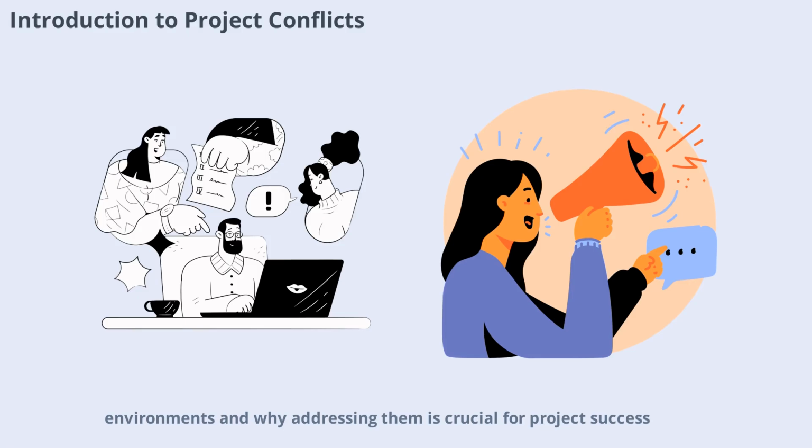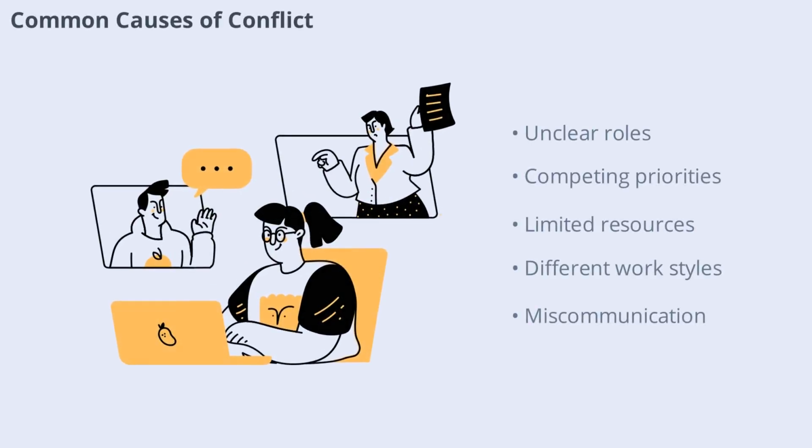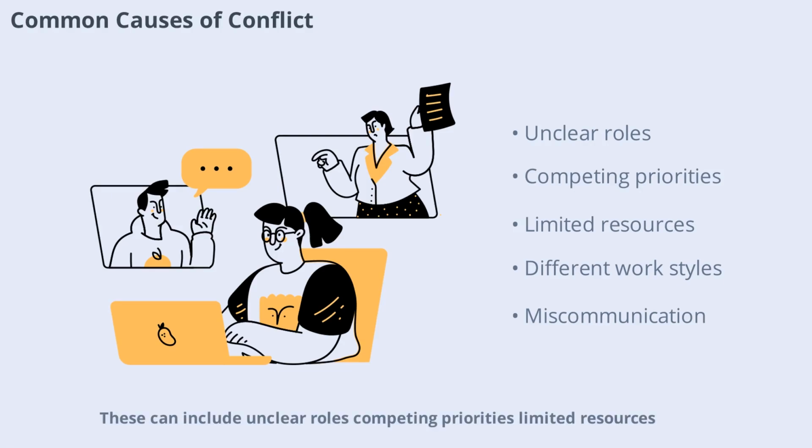Let's start by understanding the roots of conflict in project environments and why addressing them is crucial for project success. Conflicts in projects often stem from a variety of sources. These can include unclear roles, competing priorities, limited resources, or differences in working styles. Sometimes it's simply a matter of miscommunication or unmet expectations. By identifying the root causes early, project managers and team members can address issues before they escalate. Recognizing these triggers is the first step in building a more harmonious and productive project environment.